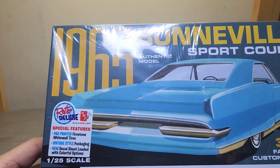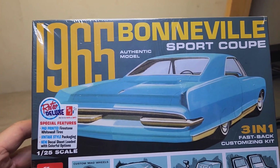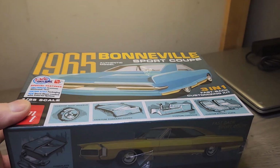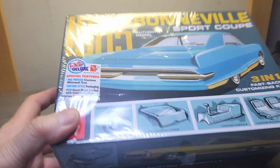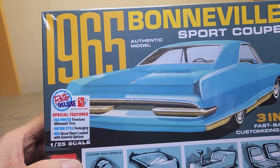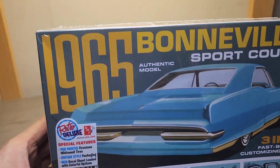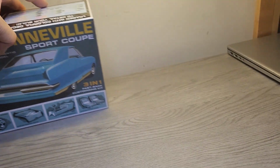And the last one is my favorite category. It's like the old full size from the 60s. '65 Bonneville. You can do custom. I might do stock with this one. I was contemplating picking up 2 of these so I can do 1 stock and 1 custom, but I'll probably just end up doing stock. This one's kind of heavy, but cool kit nonetheless.